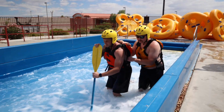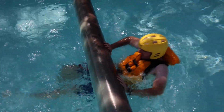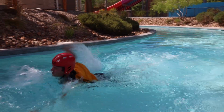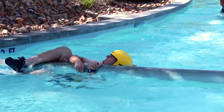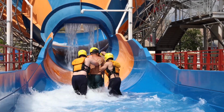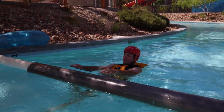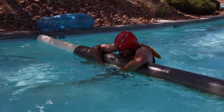What better place to practice various water rescue scenarios than at a water park? Cowabunga Canyon. What normally is a site for family water park fun is in this case the site for this crucial LVFR training. The training consists of several scenarios in different areas of the park to simulate potential real-life events. It's critical for firefighters to understand the force behind moving water and the proper techniques to use when navigating it. There's the force of thousands of gallons of water behind them, and it's virtually impossible for them to use their own strength once they're trapped. It's important to have the proper technique.